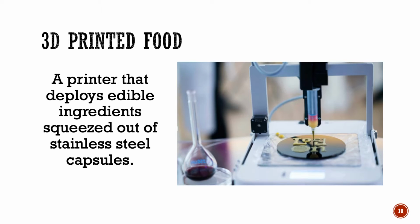All right, the next one that I'm going to talk about is 3D printed food. And I thought this was just really, really cool. 3D printed food is kind of futuristic, and maybe you haven't, or maybe you have seen a 3D printer before, but a 3D printer prints thin layers of plastic that build up and produce a three-dimensional object.